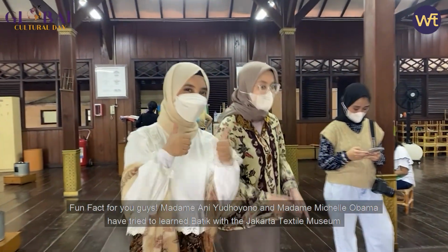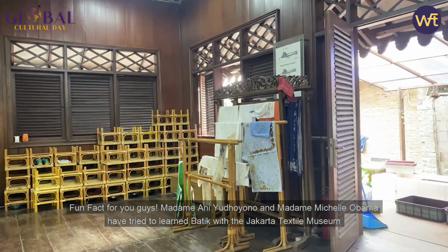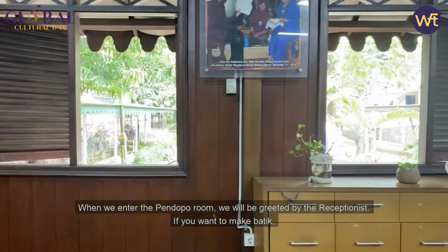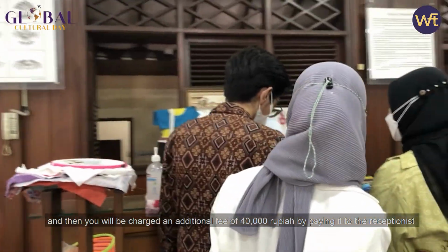how to do it. Fun fact for you guys, Madam Ani Yudhoyono and Madam Michelle Obama have tried to learn batik with the Jakarta Textile Museum. When we enter the Pendopo room, we will be greeted by the receptionist if we want to make batik, and then you will be charged an additional fee of 40,000 rupiah by paying it to the receptionist.